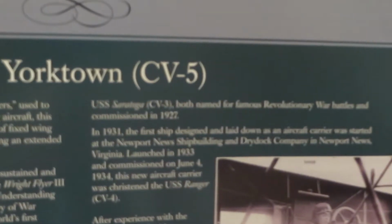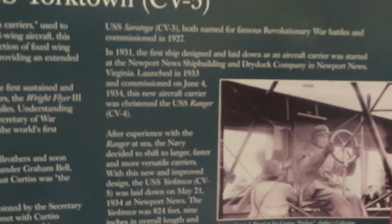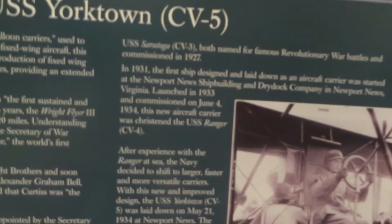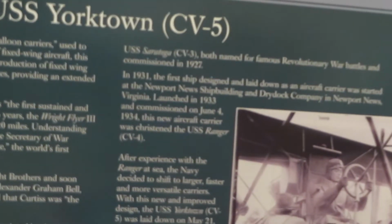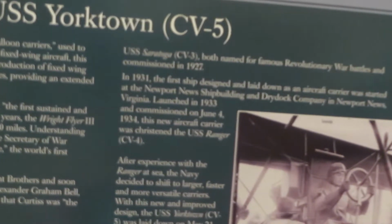Launched in 1933 and commissioned on June 4th, 1934. This new aircraft carrier was christened the USS Ranger CV-4. After experience with the Ranger at sea, the Navy decided to shift to larger, faster, and more versatile carriers with this new and improved design, the USS Yorktown CV-5.